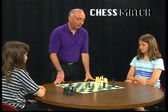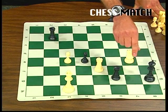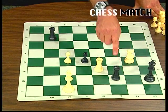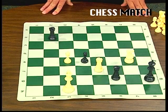Okay, again, we see a fork where you're chasing two pieces at once. The king is being checked, and the knight chases the rook. Catherine has to save her king, and then the rook will go away, recaptured.